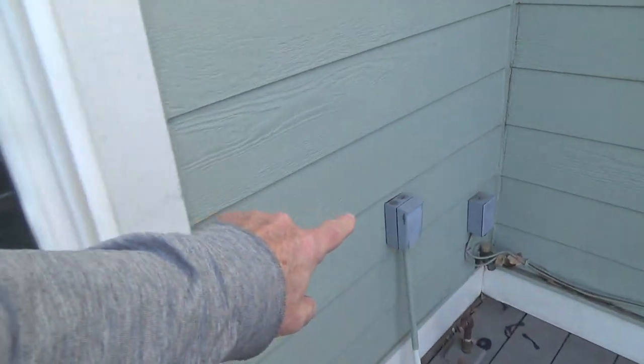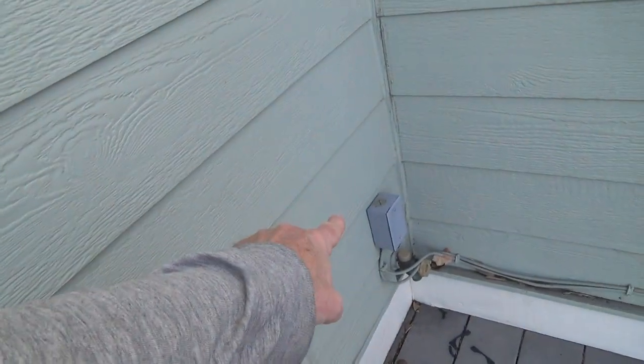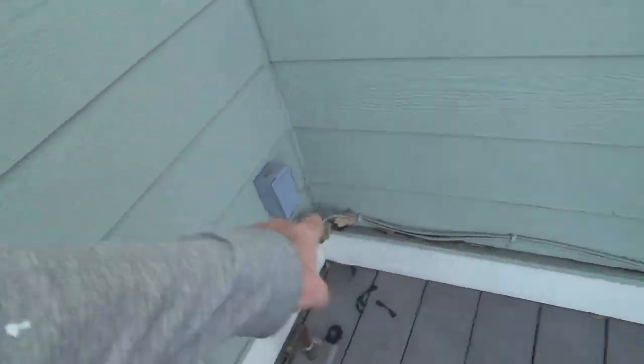Okay, so those two coaxial cables go out of there. That's just a junction box. There they go. Oh, they're just stopping there. That's just a junction box for those two. And see, they go right up here.